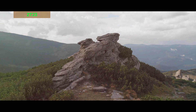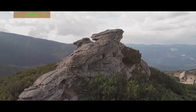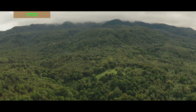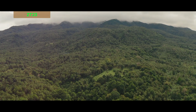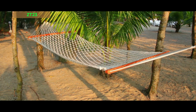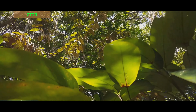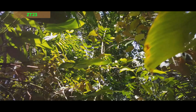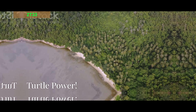We're hiking to the top of Brownsberg Mountain and the view from up here is absolutely breathtaking. You can see for miles in every direction, and the rainforest just stretches out before you like an endless sea of green. We're spending the night in a hammock village deep in the jungle. Falling asleep to the sounds of the rainforest is something else. We saw so many incredible animals on this trip: monkeys, snakes, spiders, you name it.